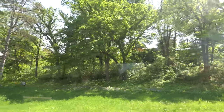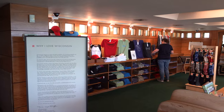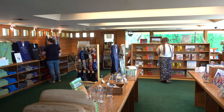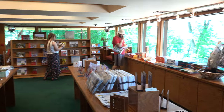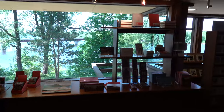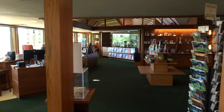Goodbye, Taliesin. Heading back to the visitor center. Now, what I just learned at the end of the tour is that Frank Lloyd Wright actually designed this very visitor center that I'm standing in before he died. So this is awesome. All of this is designed by Frank Lloyd Wright.